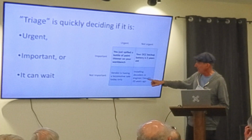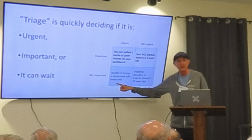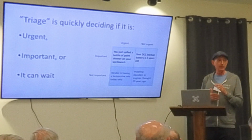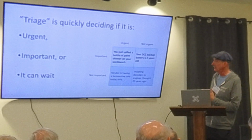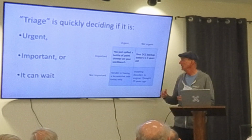And you could argue it's not that important because I can always just waste a bunch of time putting it in. Now, in the category of not important and urgent is a vendor is having a locomotive sale today only. And so if you don't buy that locomotive today, you're not going to get in on that sale. Now, is it really important that I buy another locomotive?